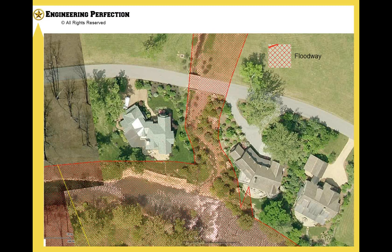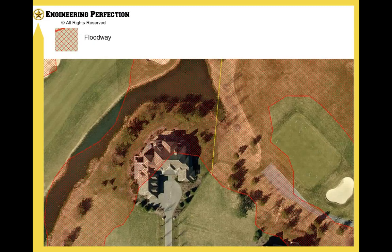It's also interesting in this aerial photo to look at the trees on the left-hand side. Some of them have leaves and some of them don't. So these aerial photos have been pieced together from different periods of time. Now this guy, I don't think there's much question that this guy is in the floodway.